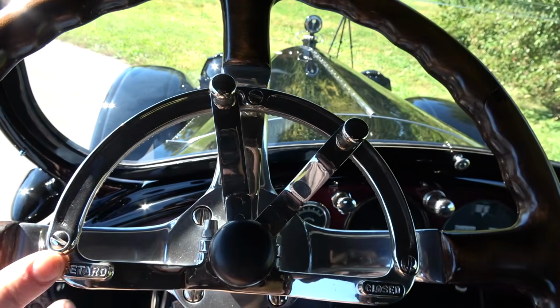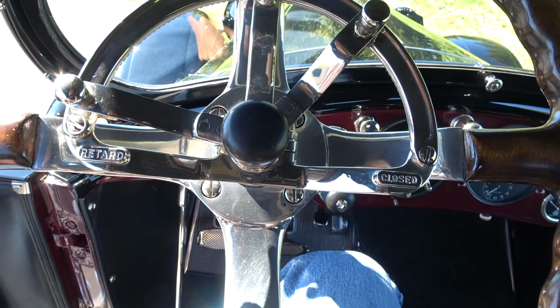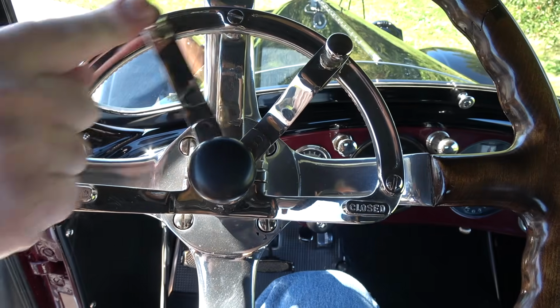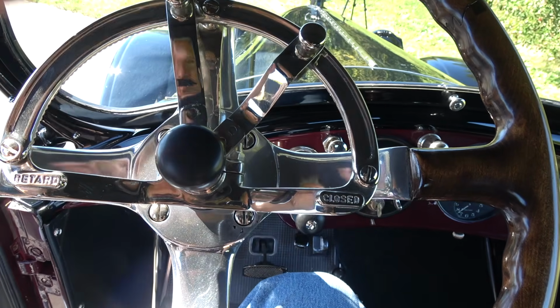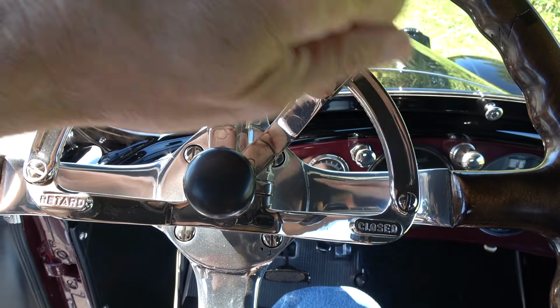The lights. On the steering column, you got the spark advance and retard, and then you've got the throttle. Now, what does the spark advance retard do? When you start the car, you want to have it retarded, and then once it's started, you just put it up. Put it up. And that advances and retards the spark on the car. Got it. And this is actually just like pushing the gas pedal.